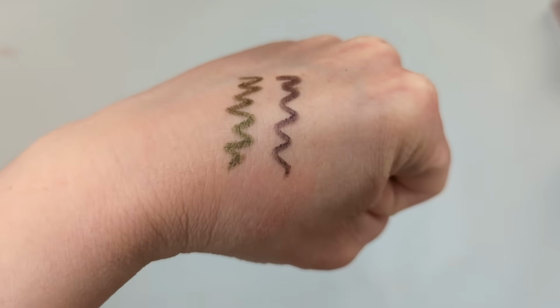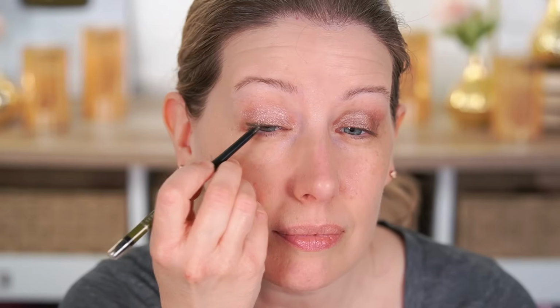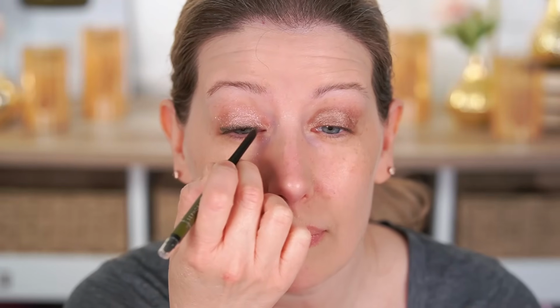They come with a twist-up style format with the pencil on one side, and on the other side, they give you a sponge-tipped smudger, which I think is so cool, and I definitely use that on my lower lash line all the time. And then behind the sponge tip is also a sharpener, so you can sharpen these up and keep the point for precision. The olive green and plum shades that I have are so gorgeous, and I love that they add a little bit of color without being too bright or bold. They're almost like neutrals for me, and they also claim to be waterproof.